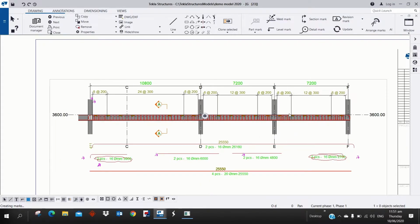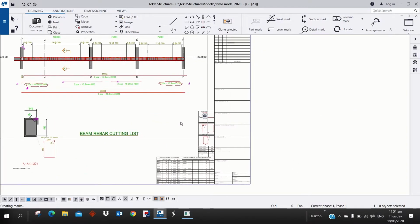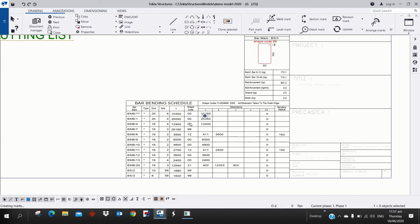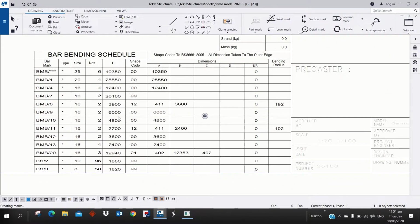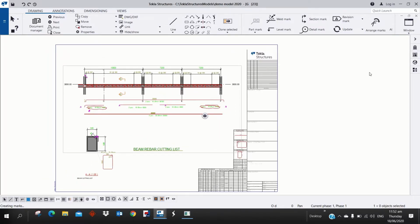So as you can see, you have the information of the number of bars, length, and then the diameter. And then it also has a template for our fabrication. You have your bar bending schedule and our shape code for the machine. So this bar bending schedule is also automatically updated once the drawing is updated.